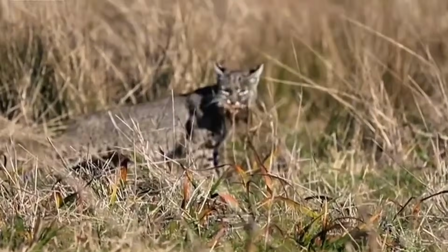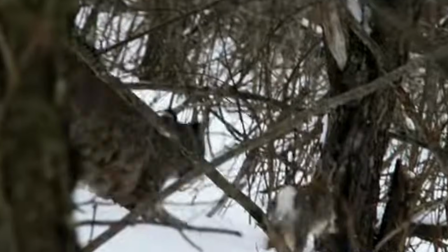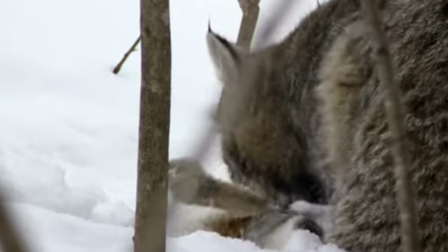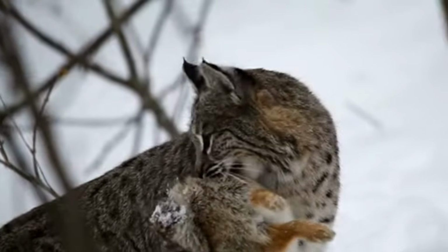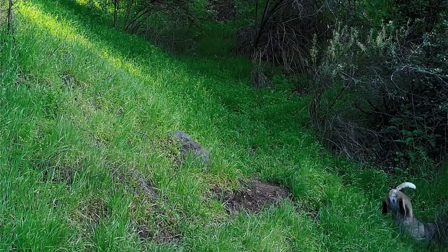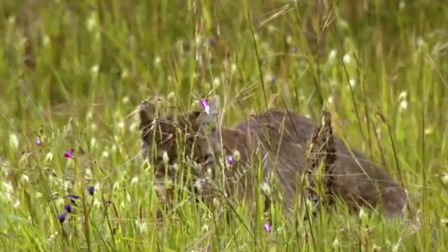Bobcats are carnivores through and through, and their favorite meal? Rabbits and hares. Especially the eastern cottontail and snowshoe hare. They're the perfect size, abundant, and easy to stalk. The bulk of a bobcat's diet, around 70 to 90%, is made up of small to medium mammals. They also hunt squirrels, chipmunks, rats, mice, and voles, often catching several in a single night.